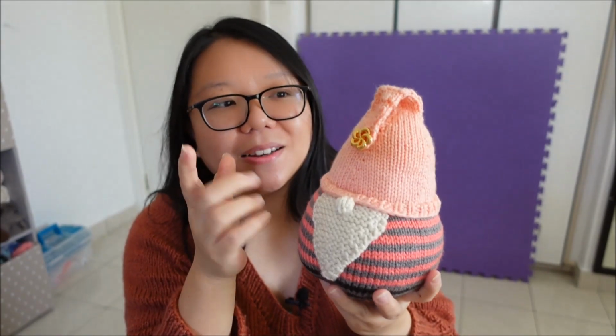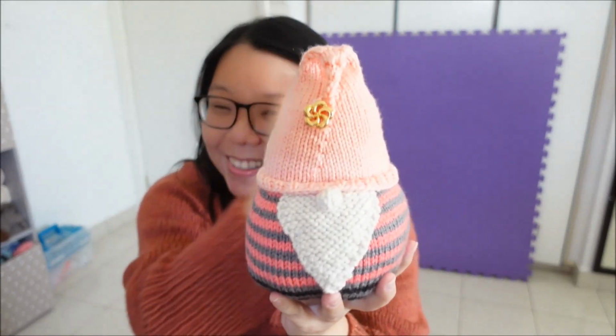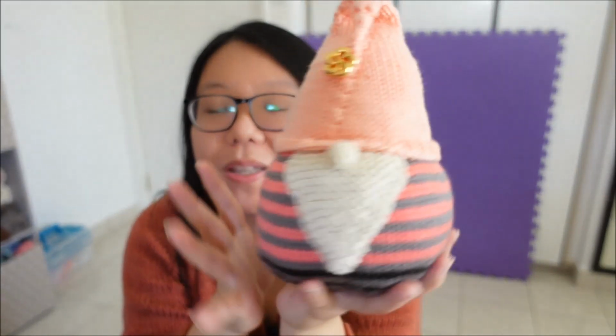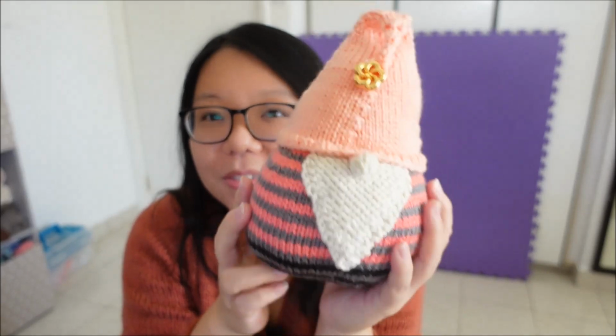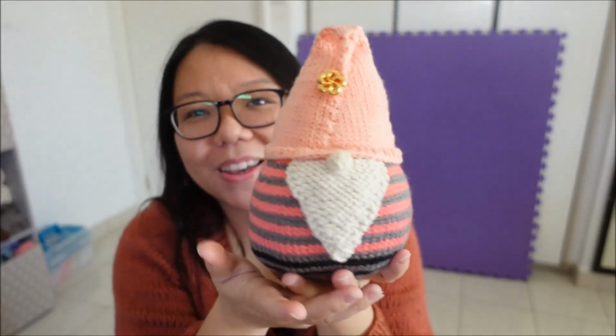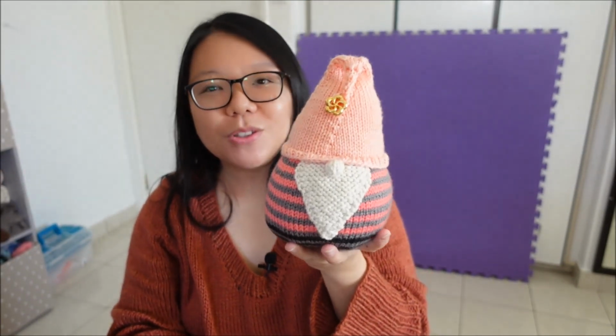It is so fiddly because I don't really use DPN to knit a lot. I used it for my honey clutch before, but that's it. Even for socks, I don't use DPN. I usually use magic loop. Yeah, magic loop. I just use a long circular needle for my socks. So it was so fun though. I love how it turned out because he is just so cute, and I just love him so much.